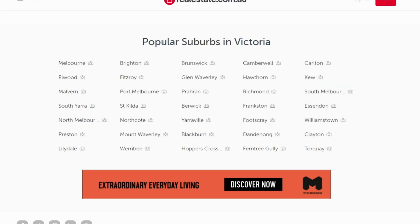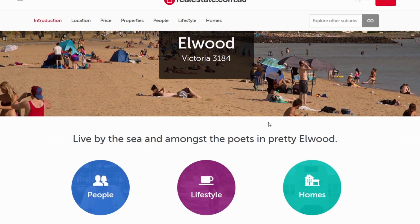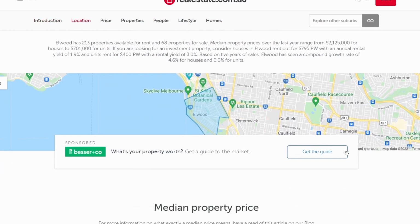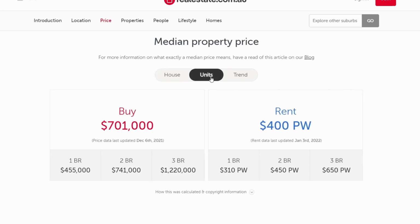For example, here in Victoria, you have a list. Let's click on Elwood. As you can see, here you have the suburb profile and the different demographics. You also have a map that shows you where the suburb is located. This site also gives you the different property costs for buying and renting. So for example, if you're looking to live in a unit or an apartment, you click on unit and you'll have the average price per week as well as the different type of properties. For example, for a 1-bedroom apartment, you can expect to pay around $310 per week.